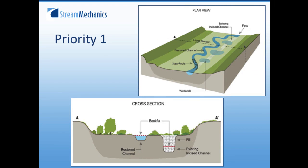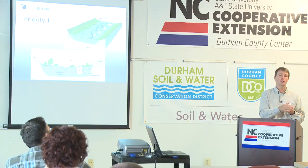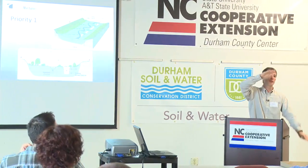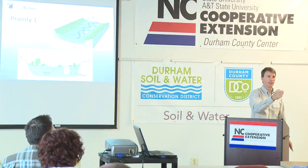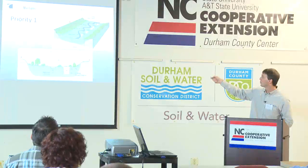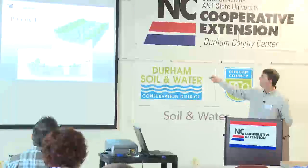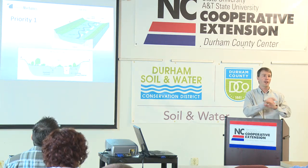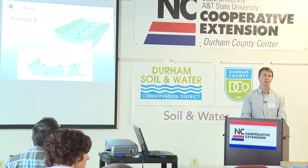So for priority 1, you would take your channelized stream and fill it in. In order to pull off a priority 1 and raise the stream, you have to go upstream and find that fall. Duke Forest is full of great examples because downstream of every culvert is a 3-foot fall and it's incised. So that's 3 feet we can make up immediately. What we would do, if this was the culvert, we would come offline and set the elevation of this channel equal to the culvert. So all that drop goes away. You'll see the examples when we go out in the field.